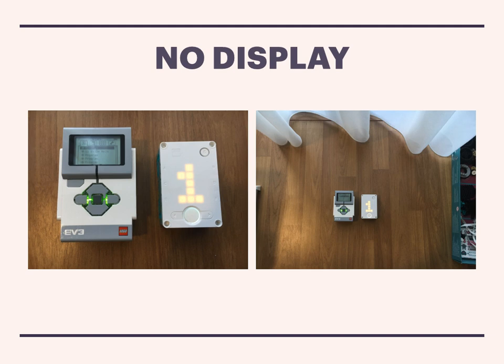So the first thing, no display. I do like the display on the EV3 set. I've used it to simulate. I put pictures on it. I've done animations on it. But when all is said and done, it is actually a black and white display that is not backlit. And over a distance of more than a few feet, it becomes illegible.